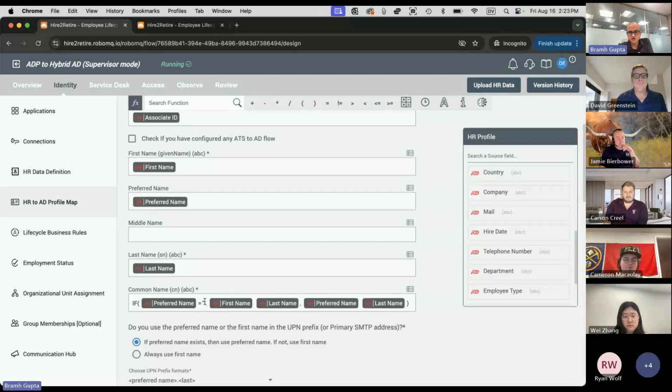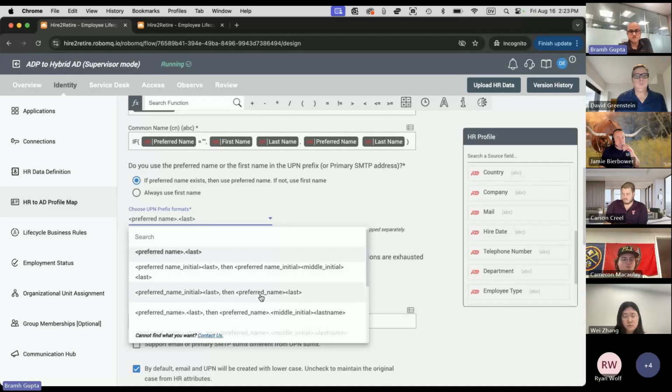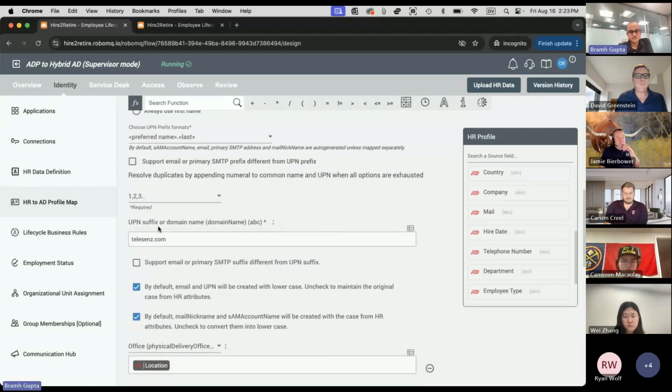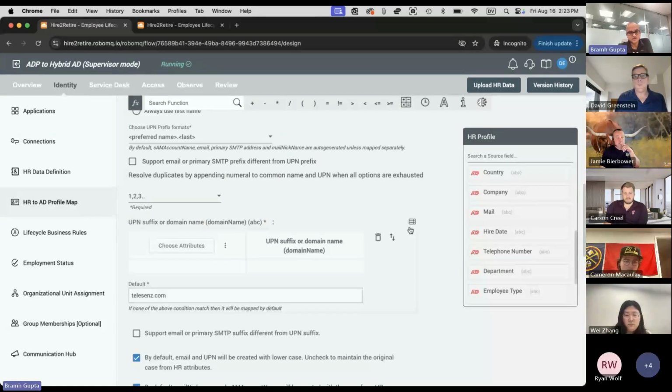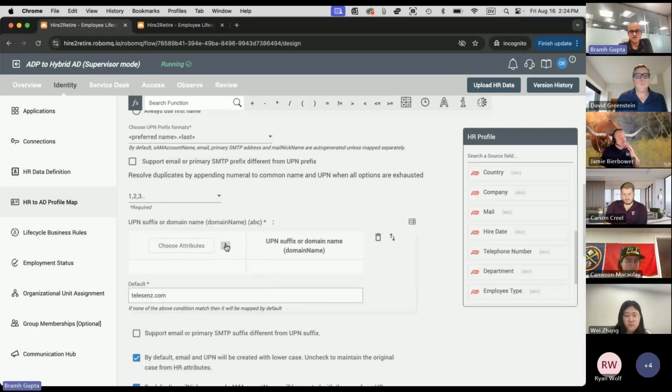So here I have applied some checks or some functions to define the common name. Then we support multiple formats of your UPN. You can have the same UPN as the email SMTP prefix, or you can choose a different one. We handle the duplicates. And if you have multiple domains, you can choose that. This is where we have something called data translation or lookup table capability. So you can define a local lookup table by choosing employee attributes that you're getting from HR, and you can have a combination of these. So you can put and/or logic, build a table saying if this and this attribute, then put the person in this domain versus not.